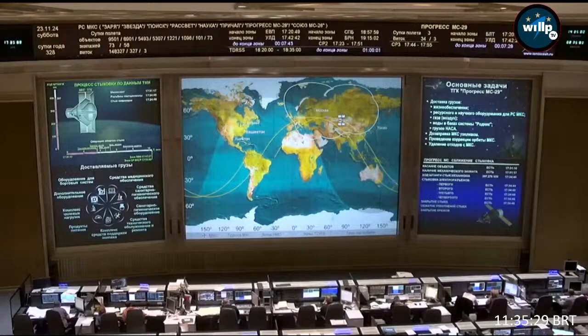And we just received the call that the hooks are beginning to close. So the hooks are beginning to drive and close to form that hard mate and continue to connect and further seal up the Progress to the International Space Station.